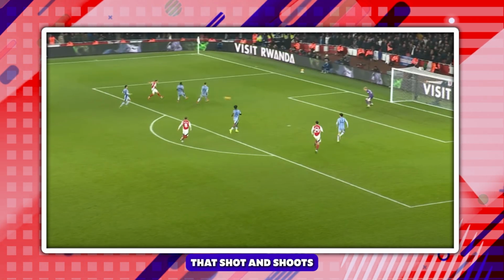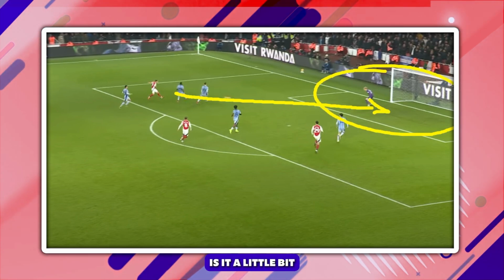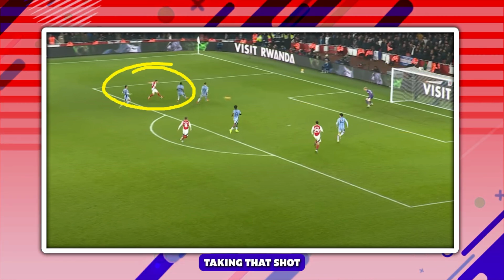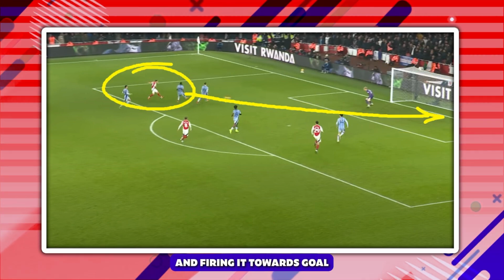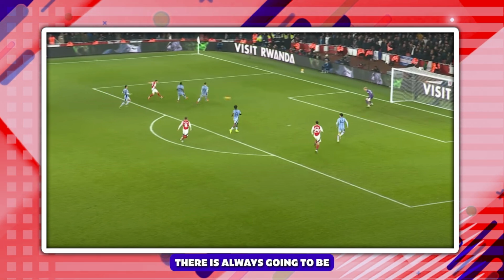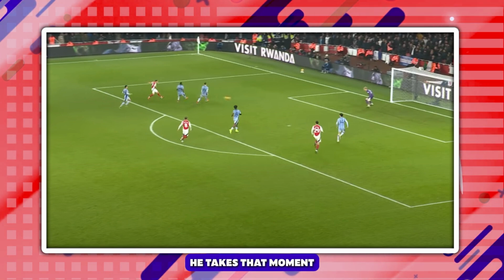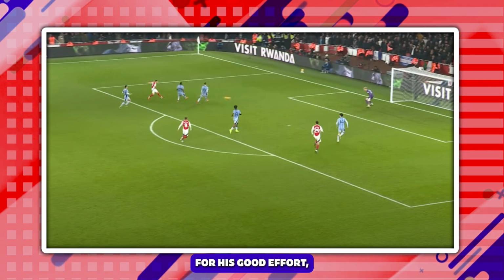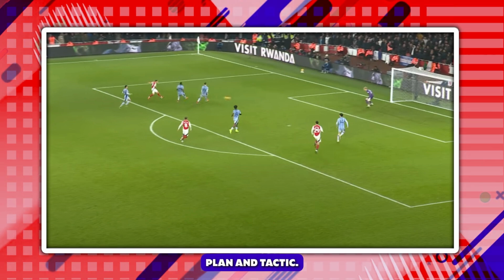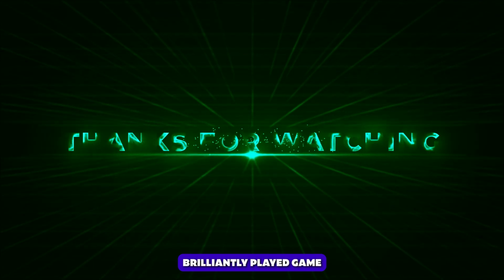Trossard takes that shot and shoots across Kinsky. Now, could he do better? Probably. Is it a little bit unfortunate for Tottenham? Yes, but it's really well done by Arsenal, and Trossard taking that shot and firing it towards goal at least gets a shot on target, and it means that there's always going to be an opportunity for a rebound, and if there isn't, you've still taken that moment. He takes that moment and he gets rewarded for his good effort, for Arsenal's good effort, and for their aggression and their fantastic game plan and tactic. And it was a really well worked goal and a brilliantly played game by Arsenal.